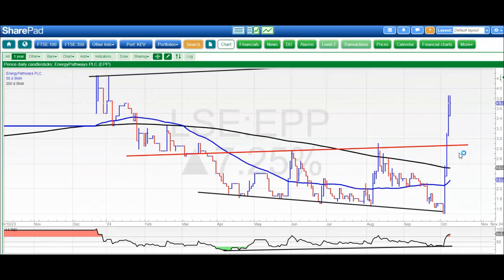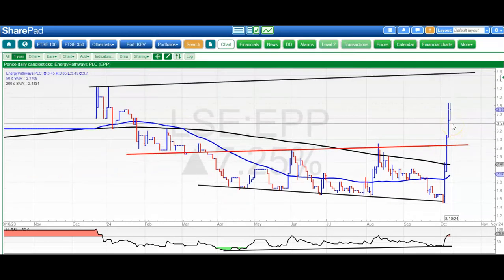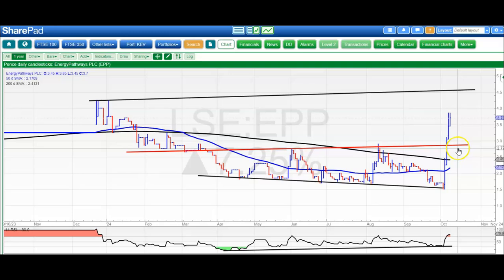Moving on to EnergyPathways, and consolidating here after the recent stellar move. Our initial target here was that red resistance line, top of that triangle there from March, at around 2.8 pence. Above that, we're looking for 4.6 pence by the end of this month, especially while we remain above the resistance on the way down there at 3.25.